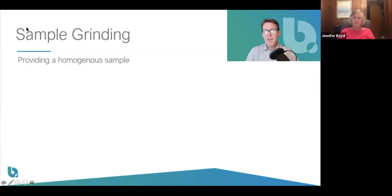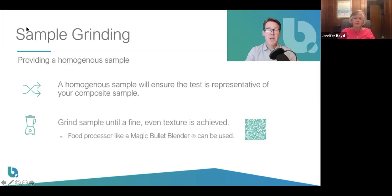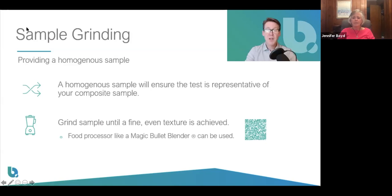So that sample set that you took from your field, you want to make sure that it's homogeneous. You want to grind it and make sure it's even in consistency. And you can accomplish that by using a food processor. A lot of laboratories will use a magic bullet. I know the CDA here in Colorado, they use magic bullets in their SOP.